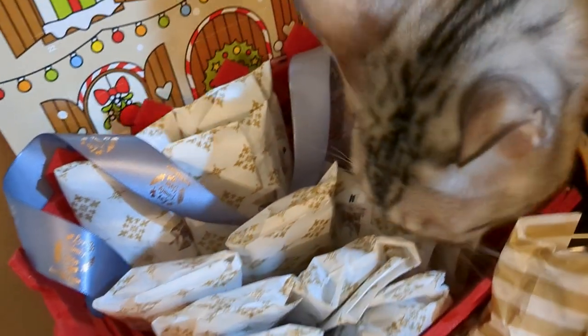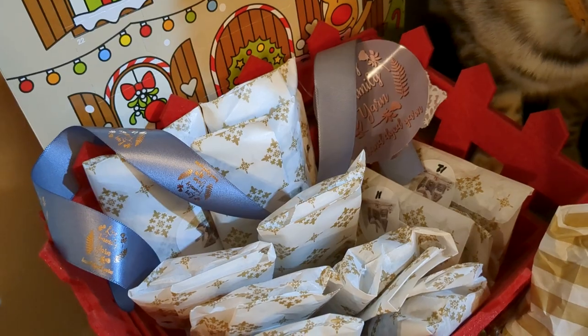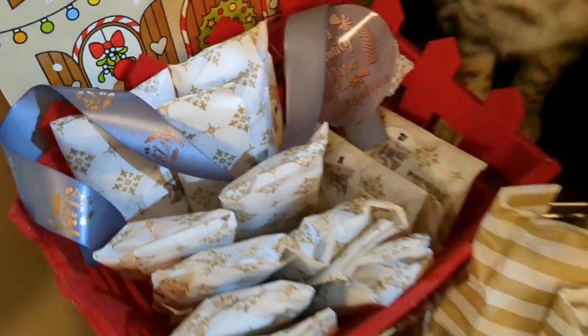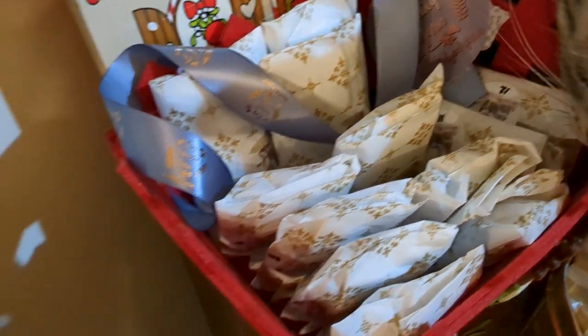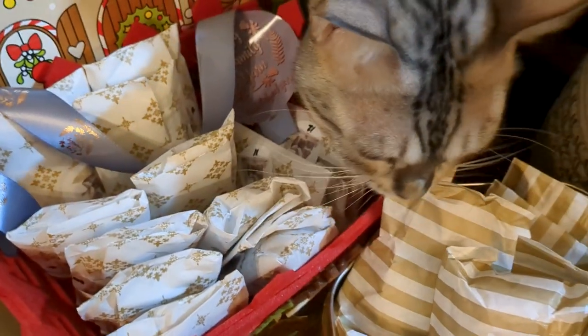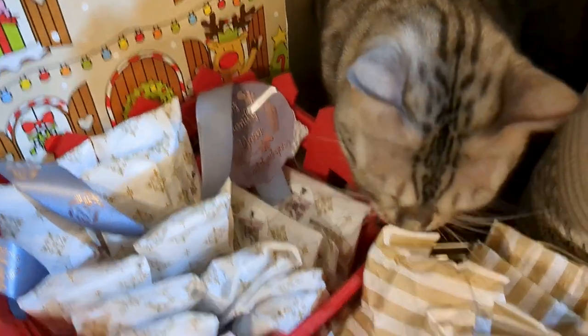This is a 12 day 10 gram mini skein set, and they are numbered 1 to 12. So I think my plan is to alternate. I'm really hoping the cats don't chew through any of these bags. So one from here and then one from here.